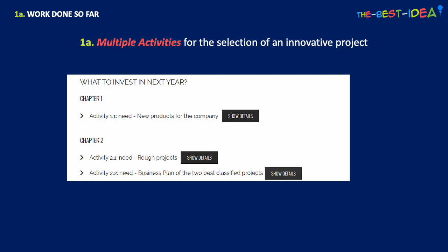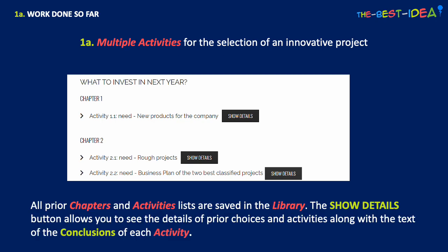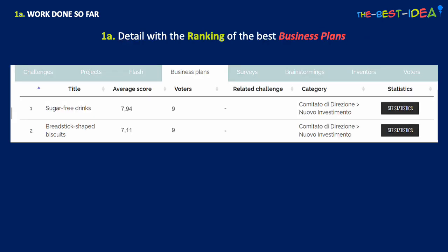Going to rankings, you can see details of the multiple activities session for the selection of an innovative project. All prior chapters and activities lists are saved in the library. The Show Details button allows you to see the details of prior choices and activities along with the text of the conclusions of each activity. Detail with the ranking of the best business plans.